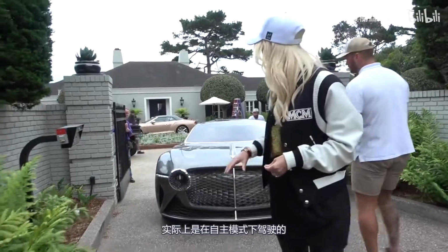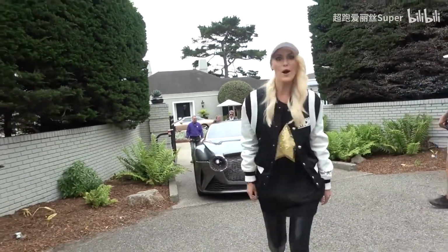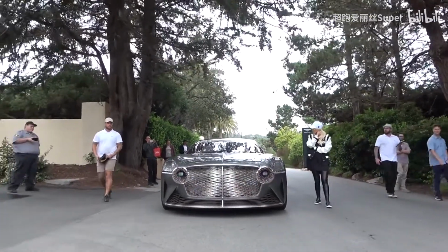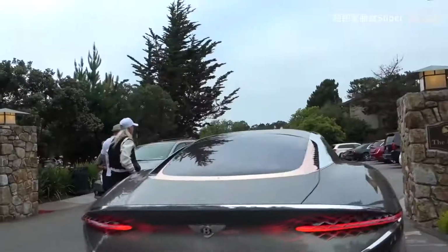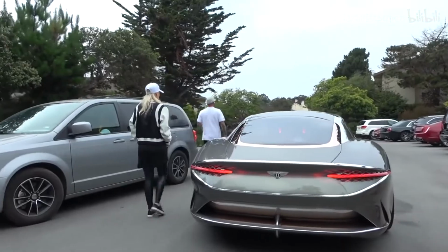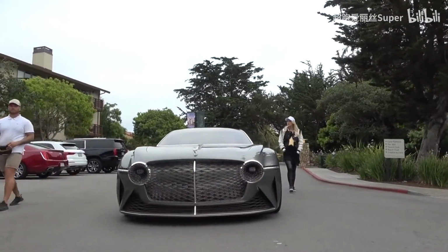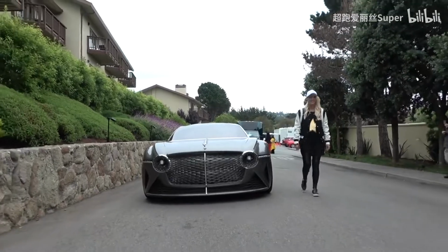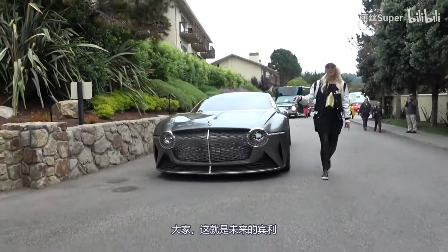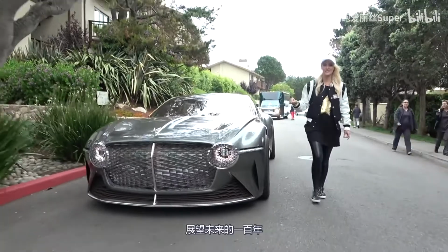Guys, this is actually how it would look driving in autonomous mode. That is crazy, right? Look at the light, look at the light. Oh my gosh. Guys, this is the future of Bentley right here, celebrating the last 100 years and looking to the next 100 years.